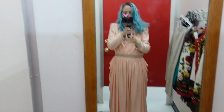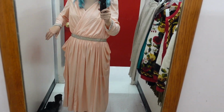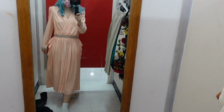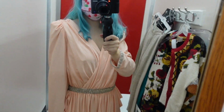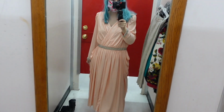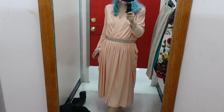Next up, I'm so sad this was too big on me. It is a really gorgeously draped dress, and since I don't really drape in my sewing practice, I'm always on the lookout for dresses like this. I saw one of these dresses on Redbird Vintage Box's site a long time ago, and I absolutely thought it was gorgeous, and I obviously didn't get it. And this reminded me of that dress, and I tried it on, but unfortunately it is just too big. I could have altered it to fit me, but I try not to do that too often.